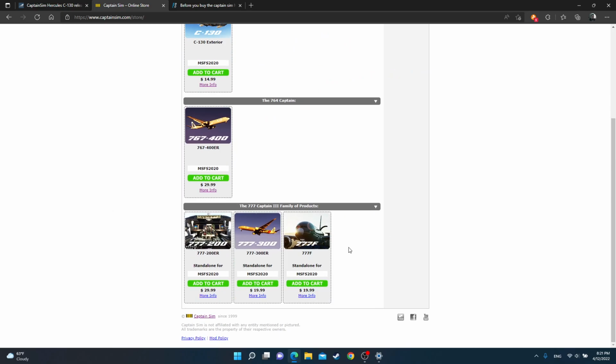The 777 product line: the initial model was released, that was a 200, and it was priced at $30. Subsequently, about a month apart, the 300 and the cargo came out. They were priced $20 each. They're all independently purchasable, right? So you don't have to purchase the base pack like you did for Prepar3D, but you could just purchase the initial one. So they, of course, priced it higher for the initial release and lower for the subsequent ones. But if you add those numbers together, okay, so that's $70 right there.